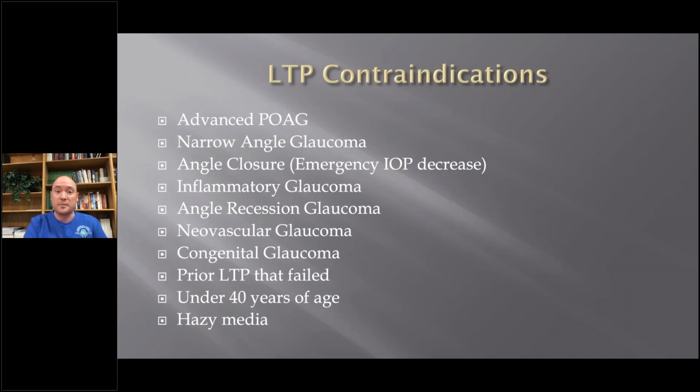I've done SLTs in patients that refused other therapy, but it's a relative contraindication to do an SLT in somebody that's got advanced end-stage glaucoma. Can it be done? Yes. But you may want to refer for other procedures in that advanced POAG. Again, we talked about narrow angles and your secondary forms of glaucoma like neovascular, angle recession, inflammatory, etc. If they failed a previous SLT, we probably don't consider another SLT, as you can see there.